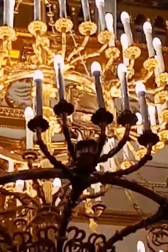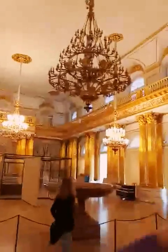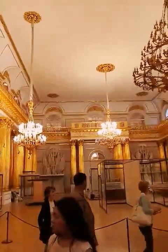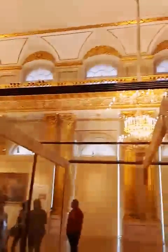Wow. Oh, there's a good one. The lights are off so you can see all of them. So it's 52 in total everywhere. And that represented the 52 provinces of Russia. Wow.